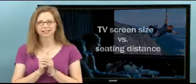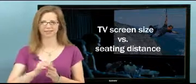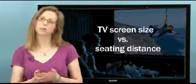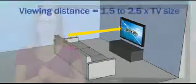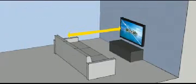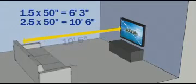The key is the relationship between the TV's screen size and the distance you'll be sitting from it. To help people find a good screen size for their room, we use a loose formula to recommend a viewing distance range. Here's how it works. We suggest you sit at a distance that is 1.5 to 2.5 times your TV's screen size for the best picture. So if you're considering a 50-inch HD TV, your ideal viewing range would be between 6.25 feet and 10.5 feet.